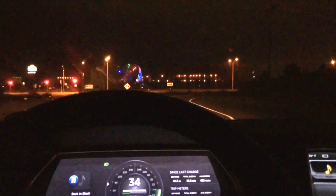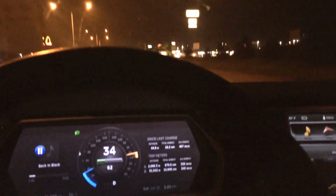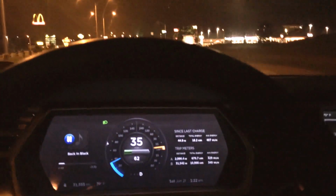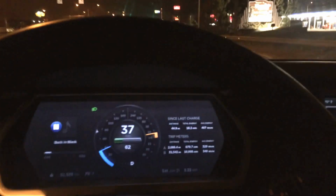Between Madison and the Dells is all uphill, and we still have that headwind. 410. Let's see what else we regen. 408. So at least with this weather, uphill and the wind, it's 70 degrees out, pretty much got the same watts per mile as I would if it was winter time. So basically during the summer, treat towing the trailer as if you were driving in the winter.